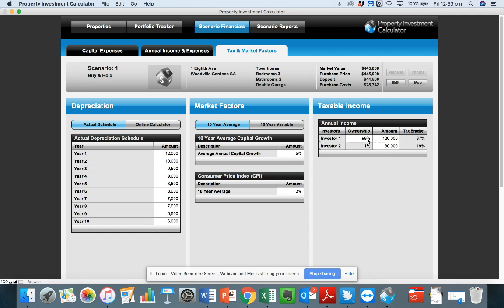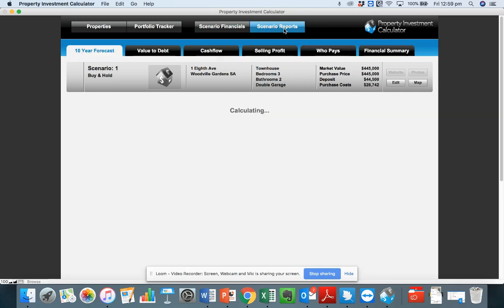And then the last portion of this is going to be the ownership level and the taxable income of the owner. In this example, I'm going to keep this very simple, and I'm going to keep this example based on someone earning $100,000 a year. Now, it could be less, it could be more. I'm just going to take the average for now.